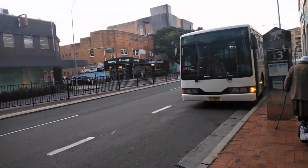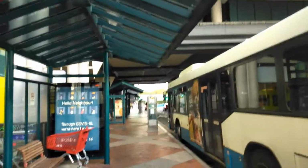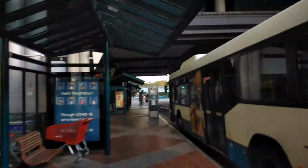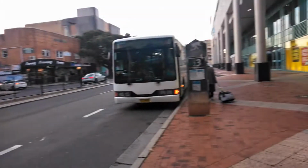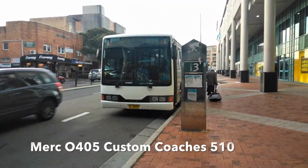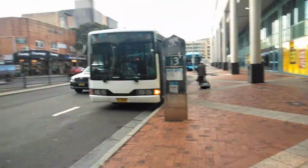I'm at Miranda Interchange today and I'm going to be filming some buses, and later on down there, you can see it, some trains. Yeah, looks pretty good. I only caught this bus in because it was this particular type of bus. The video for it will be in now.